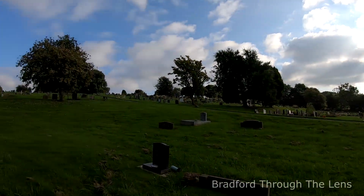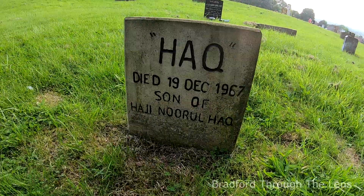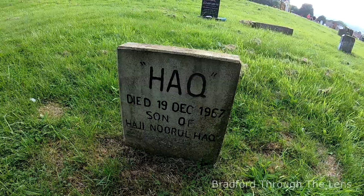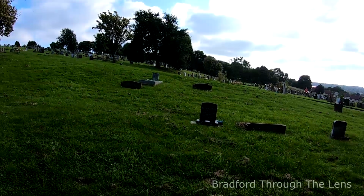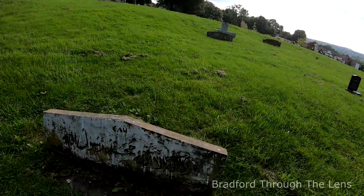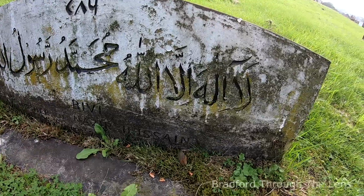And again, we have a very, very modest grave here, you can see. Wow. 1967. So sad, you know, just so modest. Worlds apart from the way the graves look. Look at the masonry on this. It looks like it's been painted as well. Yeah, it does, doesn't it? 1967.